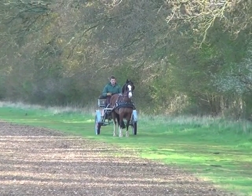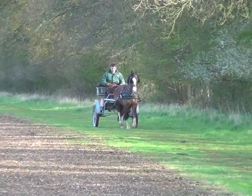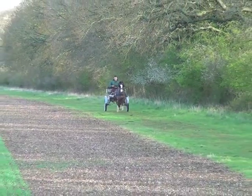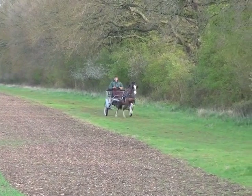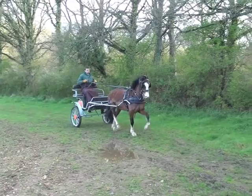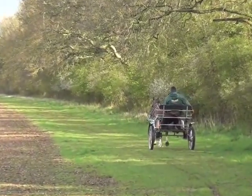And this is obviously coming back towards home now. He loves his work, this sort of chap. Standing still again. Fletcher's going to take him up into a canter, and bring him back to a standstill. And as you can see, that's the gate. You can see there, Jack just walking on the grass on a nice slack rein.